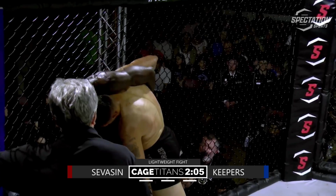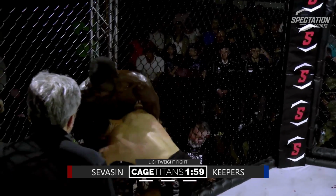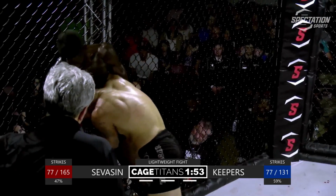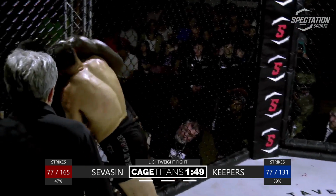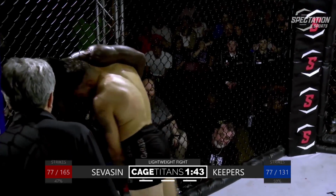I think round one, there were enough momentum shifts where arguments could be made, but I give it to Keepers with the knockdown. Round two, enough momentum shifts where it could go either way. And this one seemingly is Miguel's by a little bit just based on control, but there's plenty of time to work. You see the stats right there. They're pretty much even down the pipe of where they've been landing. Yep. 77-77. Quite literally the same amount of strikes landed.